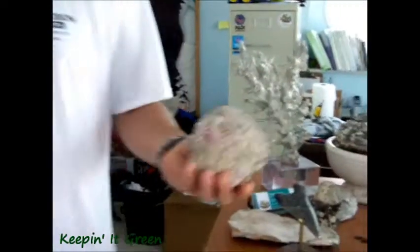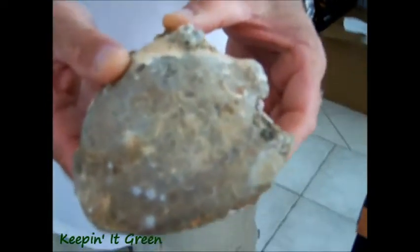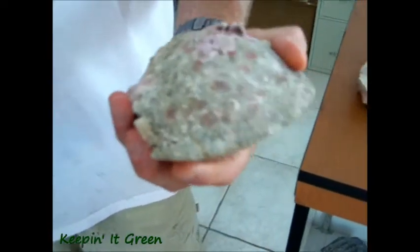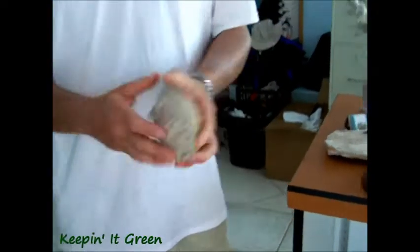These are some casts from a clam, this one is. We also find casts from scallops. What happens is this thing fills up with sand, and the sand fossilizes, and then the shell breaks away. These are all from the Pliocene time period, where most of the fossils that we find out here are from that period. The stuff that we're finding goes back all the way into the Miocene era.